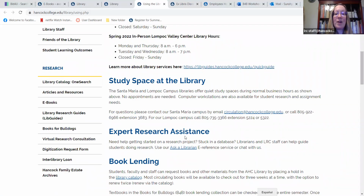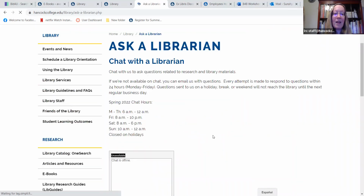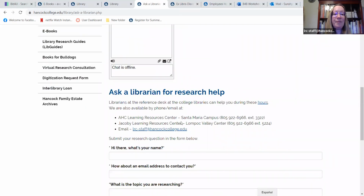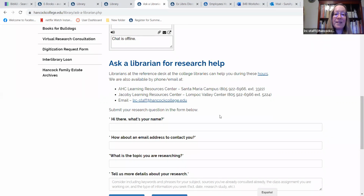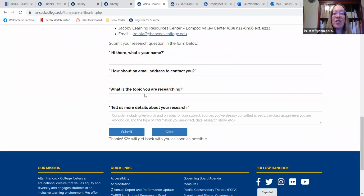Under expert research assistance, I'm just going to select here, ask a librarian. So here we have, once again, information about chat. We have information here for each of the campuses with their phone numbers and the email address. You can submit a research question here, and this will go to the library's email.